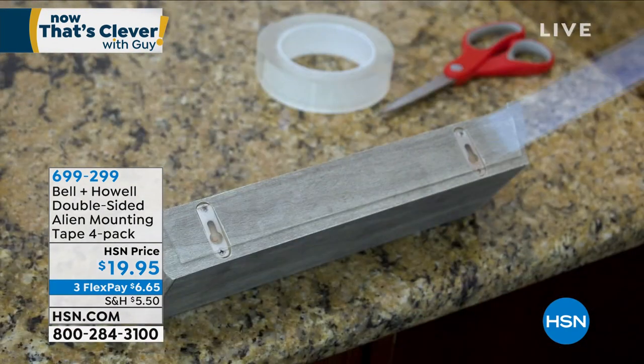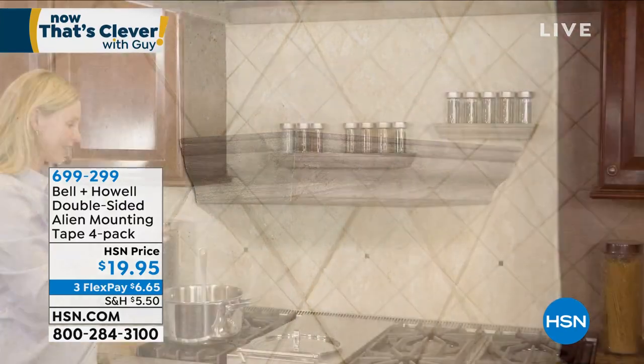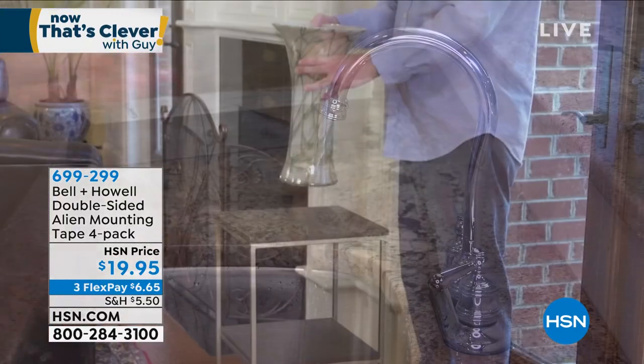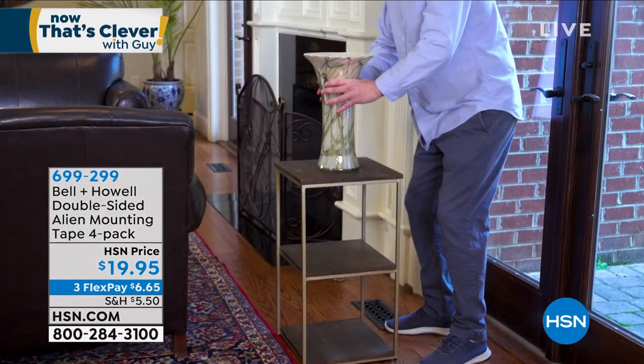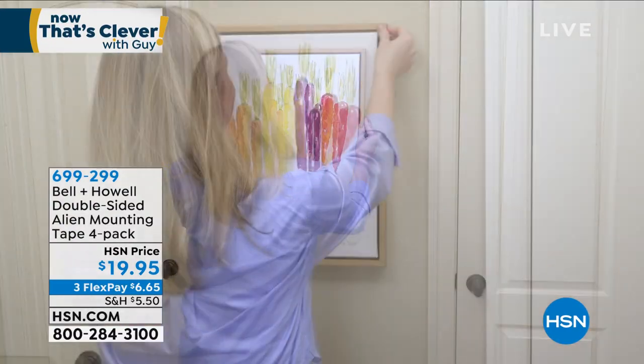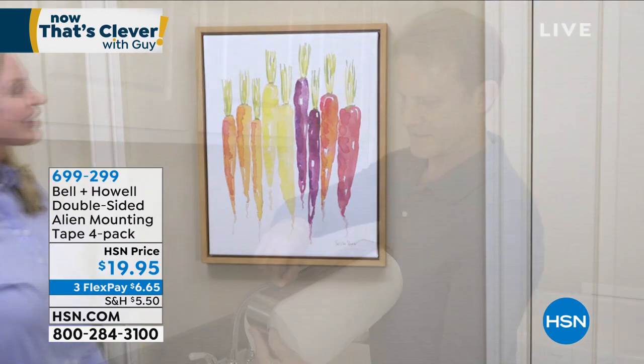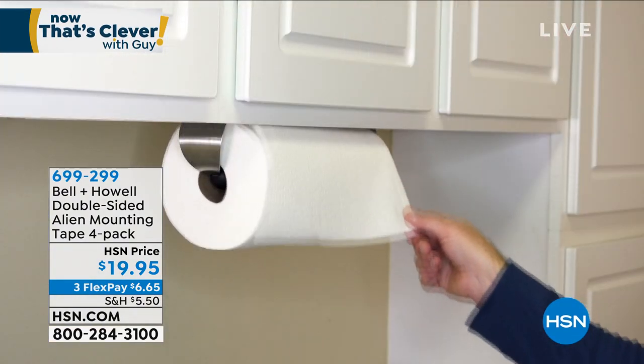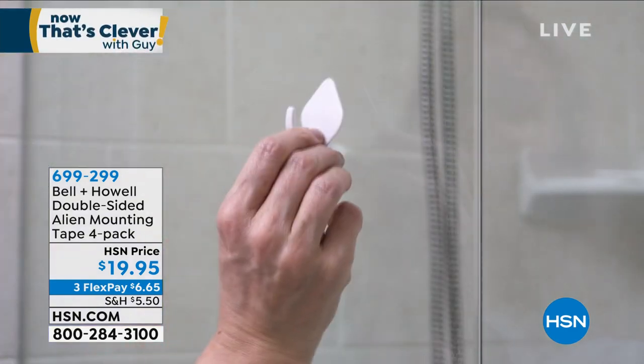If you need to hang a picture, if you wanna put a block up on a wall, if you wanna put shelving up, all right? If you want to stick anything to anything and have it stay permanently, you need alien tape. And I say permanently, but if you give it a twist, and Lou will show you that as well, that's how you disconnect it.